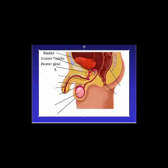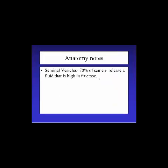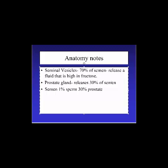So this prostate gland, what does it do? Let's put this on our notes here. We're going to go down here to prostate gland. What it does is it releases 30% of semen. And semen is 1% sperm, okay, 30% prostate. I know these numbers don't quite add up, but you know what I'm trying to say, right?